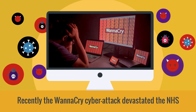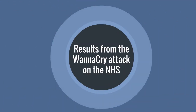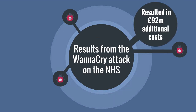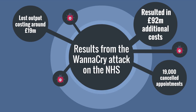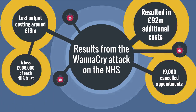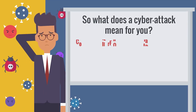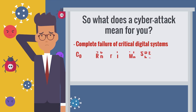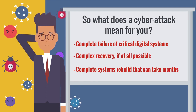WannaCry is a prime example of a cyber attack which recently devastated the NHS. It resulted in £92 million of additional cost, with an estimated cost of £19 million of lost output. 19,000 appointments were cancelled, and the cost of each NHS trust was £906,000. So what does it mean for you if you get under attack? Complete failure of critical digital systems, complex recovery, if at all possible, complete systems rebuild that can take months.